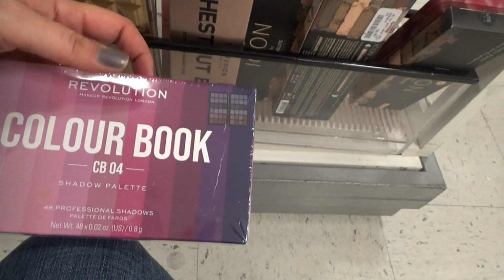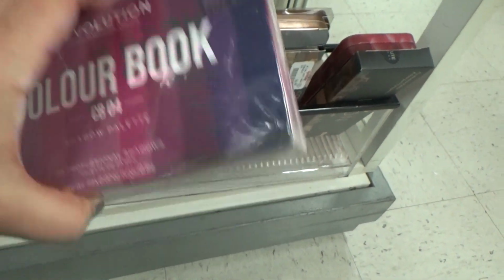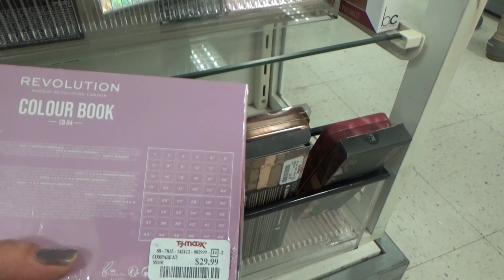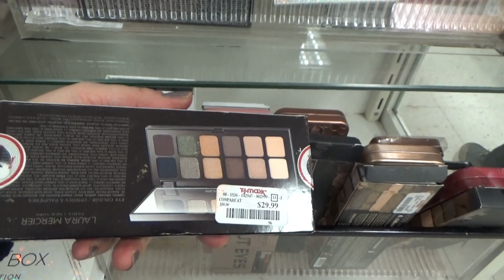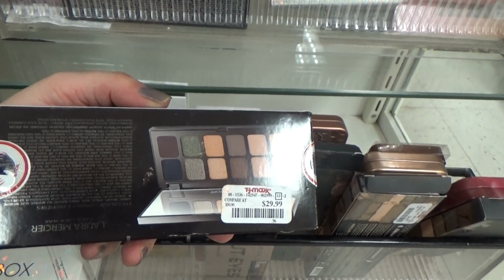Also have here the Revolution Color Book. This is the purple one. This is CB04. I bought the green one, and to be honest, I haven't even used it really. They have this one for $29.99. That is not a price I would pay for Makeup Revolution. On the Laura Mercier, the Nudes palette, that's what it looks like. They also have this for $29.99, which I also think is pretty high.